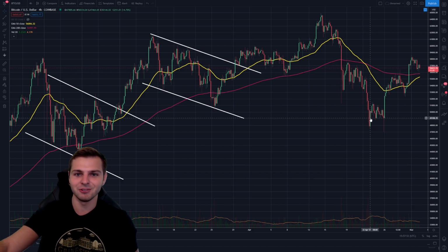And as Bitcoin continues to have a healthy recovery, I want to explain why it's not only bullish, but actually looking towards new all-time highs. So we're going to take a look at a little bit more of the macro today, looking at the 4-hour, 1-day, and even 3-day chart to show and explain just how bullish Bitcoin is at this current price level.